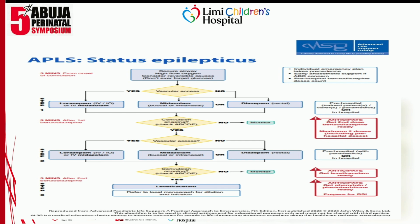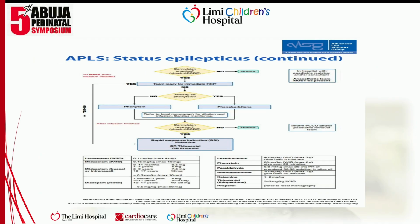If the child is still convulsing after that second dose, you give levetiracetam to the child. Now, after 10 minutes, you monitor that child again, and if the convulsion is still ongoing. At this point, if the child is not convulsing, you send for monitoring. If the child is still convulsing, at this point, you now start the child on phenytoin.